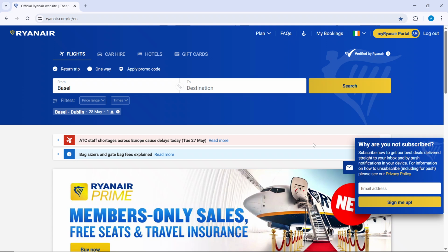Okay, so before we dive into the booking process, it's essential to understand Ryanair's policy on extra seats. Ryanair allows passengers to purchase an additional seat for personal comfort. These extra seats are referred to as comfort seats and ensure no one sits next to you. It's important to note that this seat does not come with additional baggage allowance.